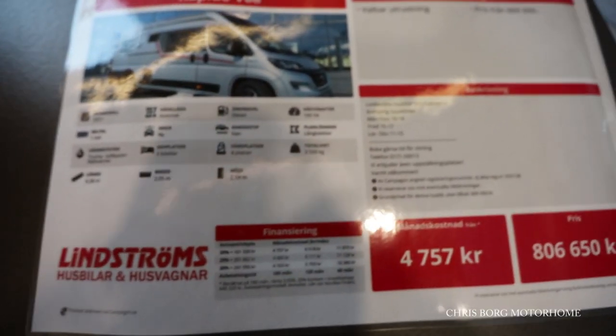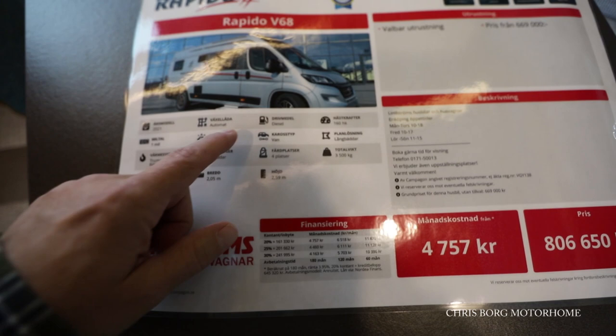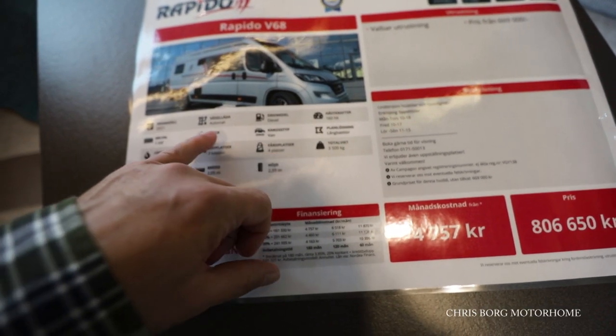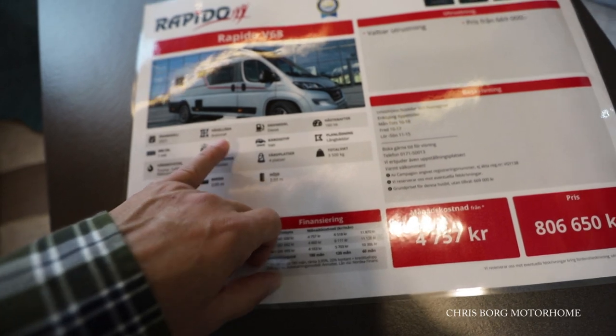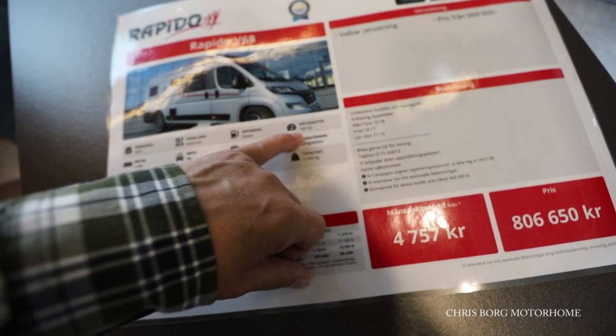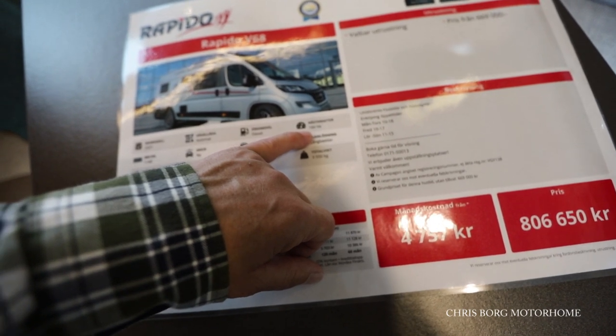And it's the 2021 model. And it has automatic gearbox. That's an option, around 4,000 euros. And 160 horsepower. That's also an option. The standard is 140 horsepower.